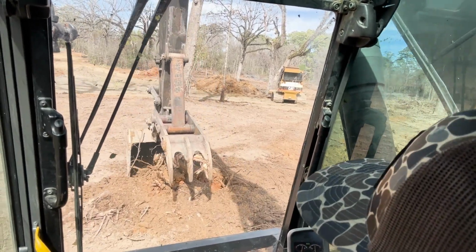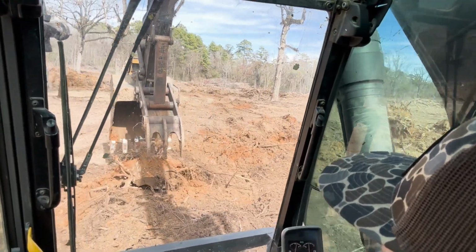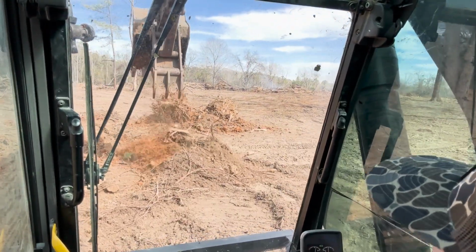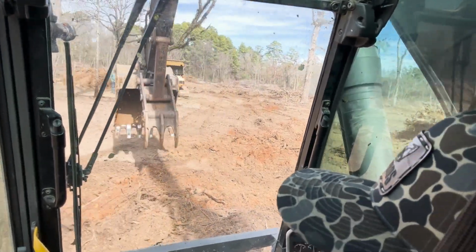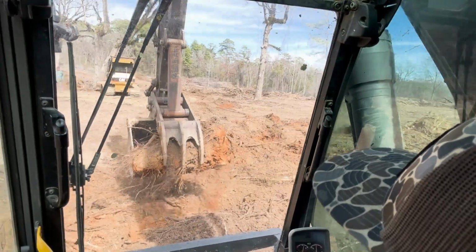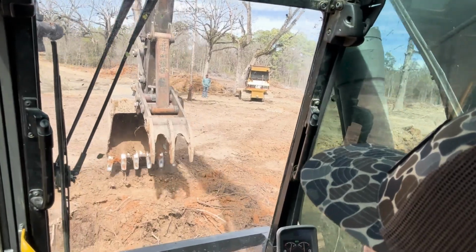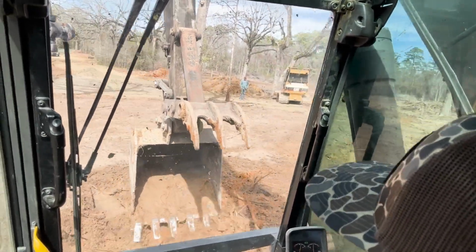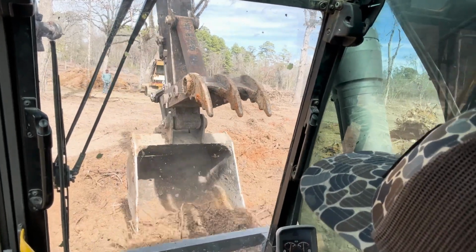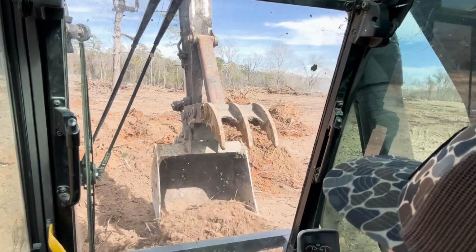So we try to do what we can financially, kind of improve our equipment and improve our efficiency without breaking the bank. Yeah, it'd be nice to go out there and buy a brand new hydraulic thumb for this thing for $14,000, or go get a new machine. But at this point, I'm not willing to pay $4,000 a month for a new machine.